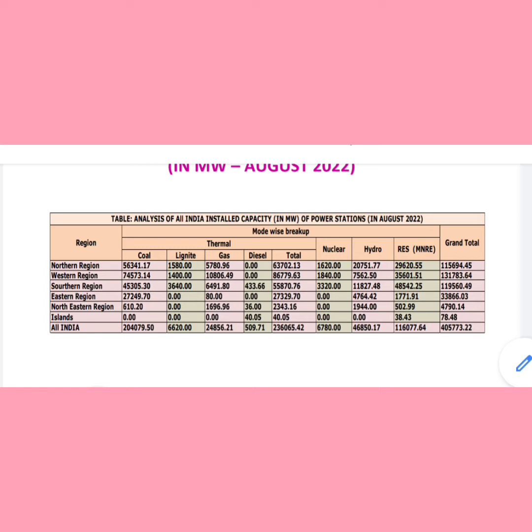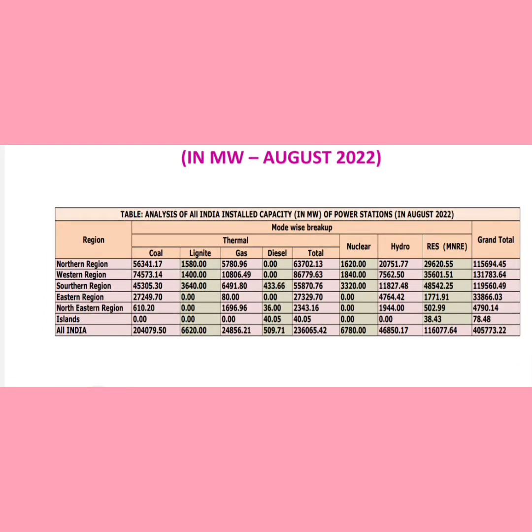If you now look at the total installed capacity, it is 4057.773 gigawatt. The contribution of renewable is 116 gigawatts. It's a good sign of progress. Hydro contributes 46,850 and nuclear contributes 6,780, and the contribution of thermal is 236 gigawatt, and out of that diesel contributes 509, gas contributes 24,856, lignite 6620, and coal contributes 204 gigawatt.